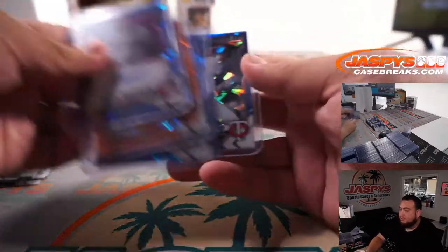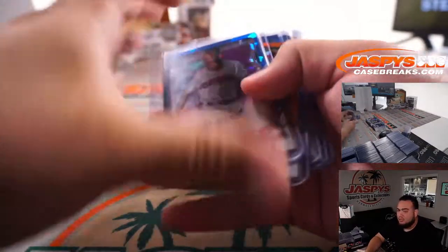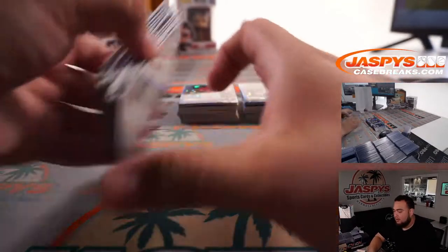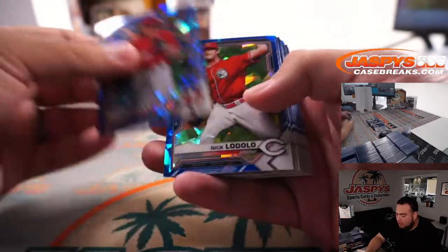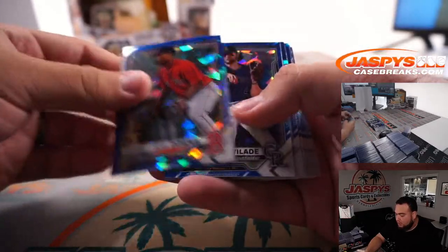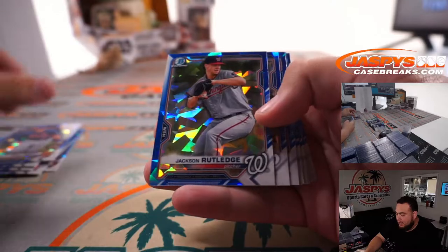So there you go. Very nice. That Orioles Keston is going to Katie. There you go, Katie. Next one. Larnich. We got Lodolo, Jeter Downs, Vlade, JJ Vlade, Brett Batty, Rutledge.